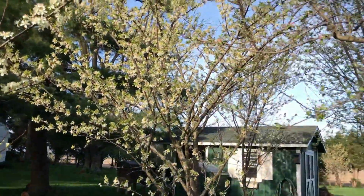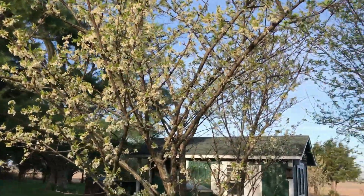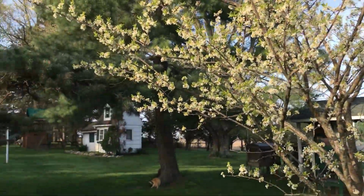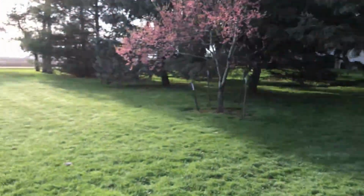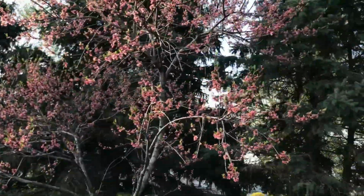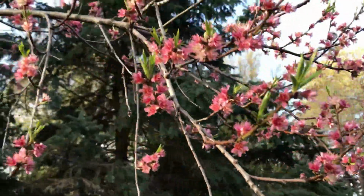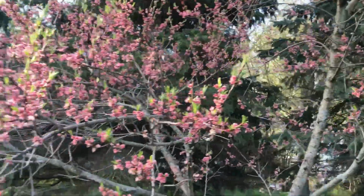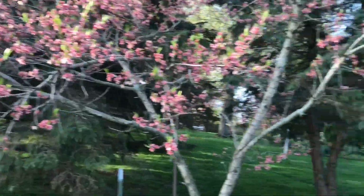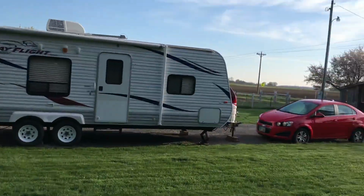The nectarine tree is already pretty much done with its pollination now. That's the tree I showed you the other day with all the bees. The peach tree, it's loaded up this year, and it's also bloomed, so the bees ought to be visiting it today. But yeah, the peach tree is doing really good this year. I just hope the weather doesn't get too cold.